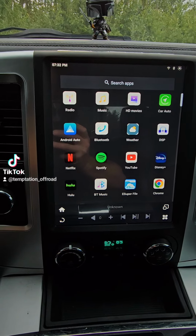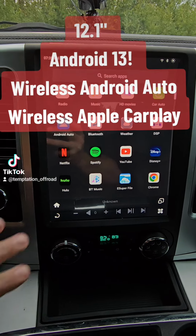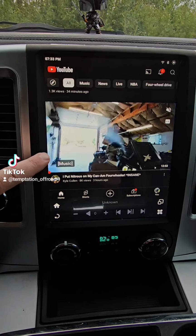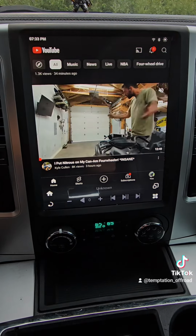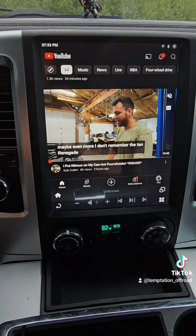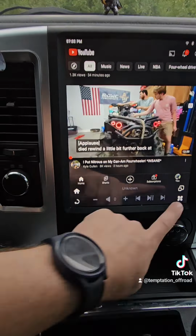This is an Android, kind of like a Tesla screen. It functions basically like a giant tablet, a giant cell phone. You can go and watch YouTube right in your vehicle as long as you have signal. You can install a 4G SIM card in this bugger, so no matter where you're driving, you'll have data. You can use a hotspot, you can use wireless Android Auto or Apple CarPlay. This thing is amazing, guys. So look at that, just fast, lightning fast.